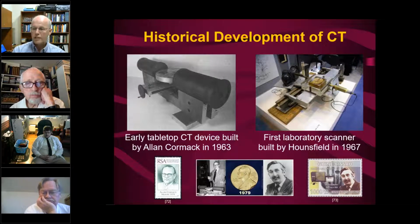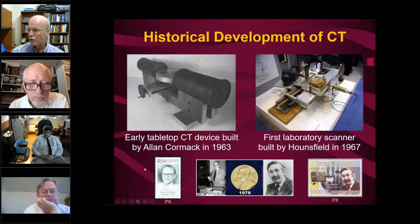Historically, CT came up in the 60s. It really started going to the hospitals in the 70s. Nice stamp here from South Africa, yes. Allan Cormack and the work he did, and Godfrey Hounsfield, the work he did in 67. He actually came up with the first prototype unit. This is just a slide right out of my lectures.